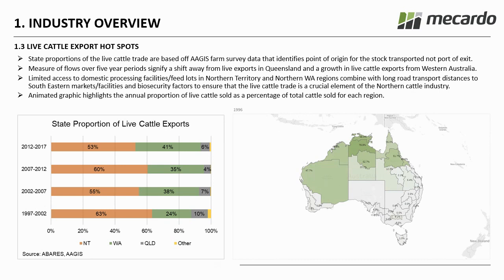So by 2012 to 2017, that's the current scenario of where live cattle are originating from across the country for the last 5 years. And for those that have seen webinar 1, those proportions in the 2012 to 2017 period are the same proportions reflected in the beef industry analysis flow chart that showed where those cattle were coming from across the states. The same numbers are used there that reflect that flow diagram.